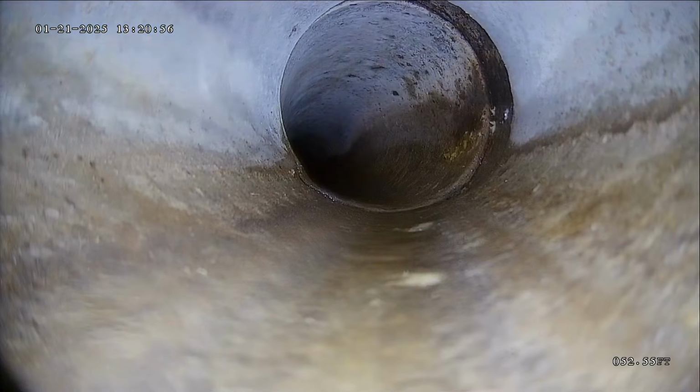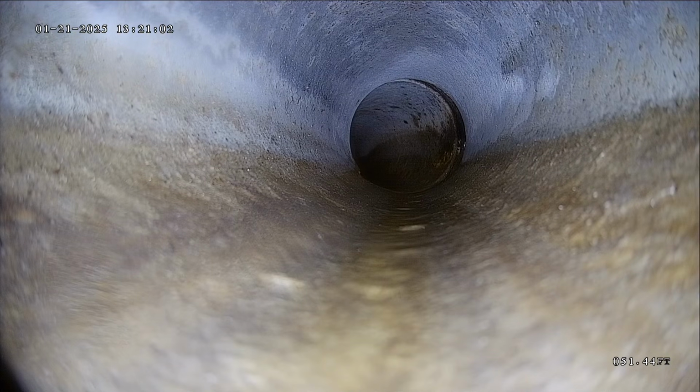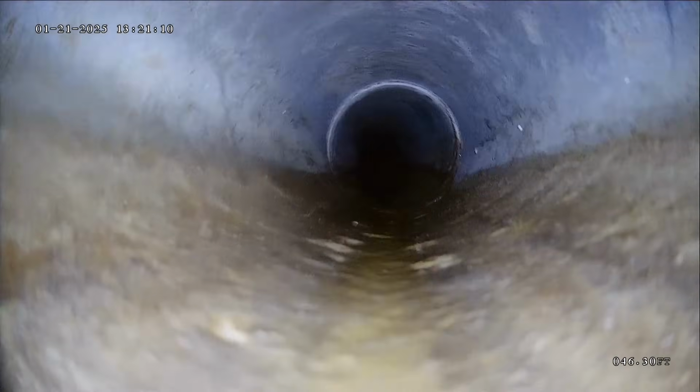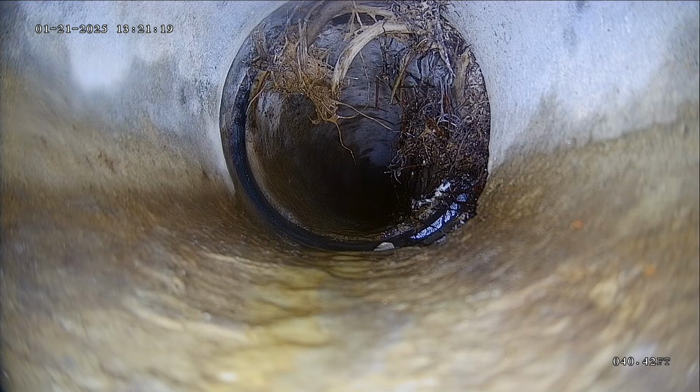Another one there. This part of the pipe looks more like transite to me. This looks a lot less like gravel cement. It's a lot smoother. It's more white. So you might have a mix of both. There's some roots. Pretty decent sized one. Also a little separation on the pipe, it looks like.